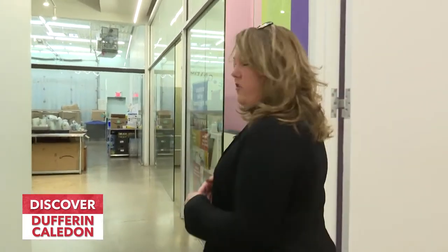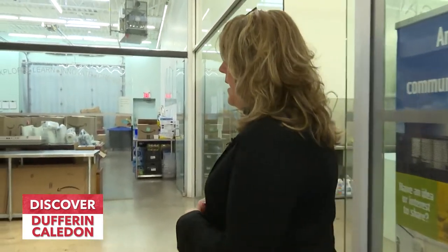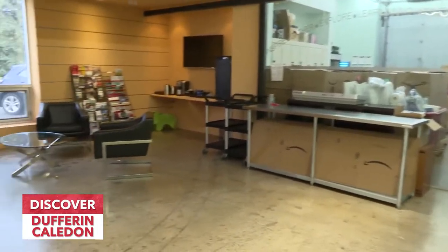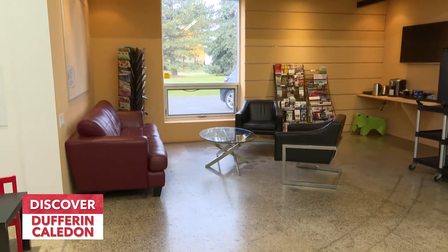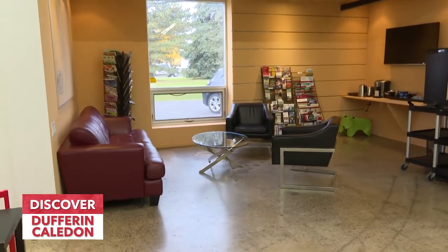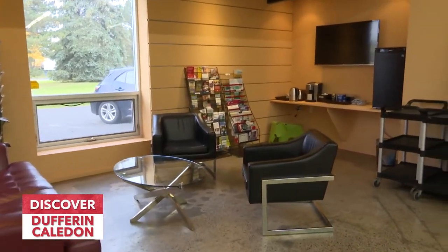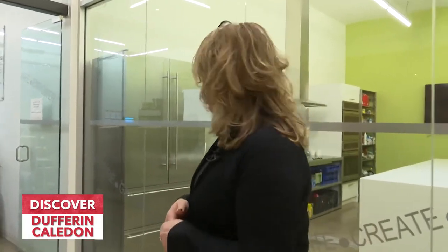The Exchange is actually a community connection center. So while we do have social services in this space, we also have a lot of fun things for the community and opportunities for people to get engaged on many, many different levels. This is our welcoming area, and within this space, we love to have people loiter. We invite community members to come in, whether they are here for programming, to pick up food, or to have a cup of coffee, we don't care, we just want them in this space, enjoying one another's company and learning about what's happening in our community.